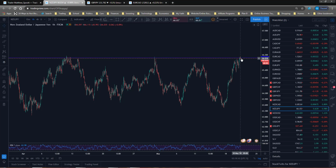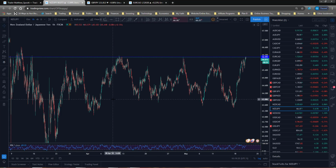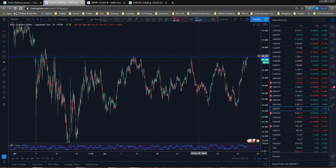If this does get rejected, then again, you could start looking to take trades to the downside, start looking to short the market here. But as of right now, I'm more in a wait and see holding pattern. I'm not really interested in doing anything with this at the moment. I don't think, even though we broke above the structure level, again, we're coming up against a pretty big resistance level right here.